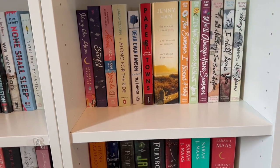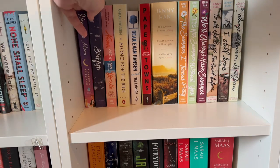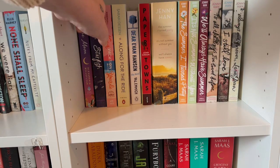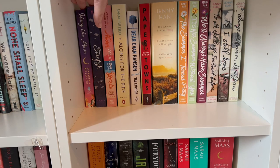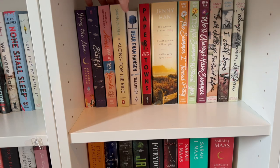Okay, this is the start of my YA contemporary romance type. So we got a couple books that Brie has got me. She keeps me going with my romances. She always gets me a romance, which I love her for because I never buy romance, so it's good to have them because sometimes I do feel like reading romance.